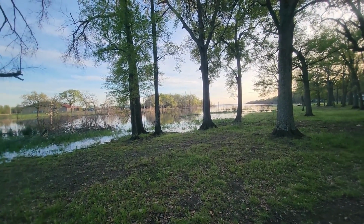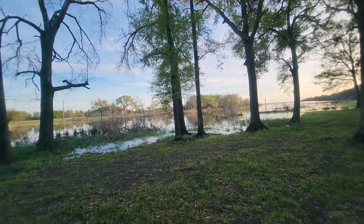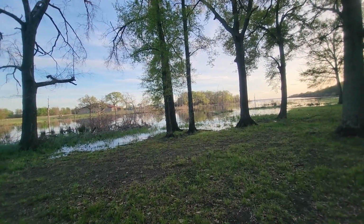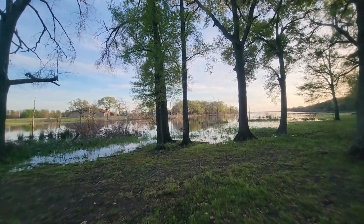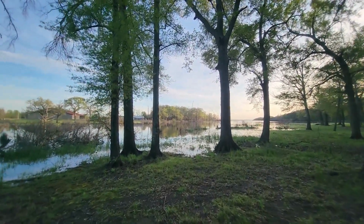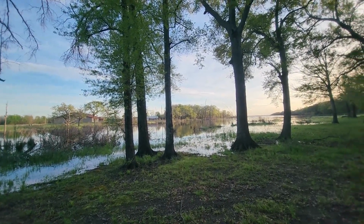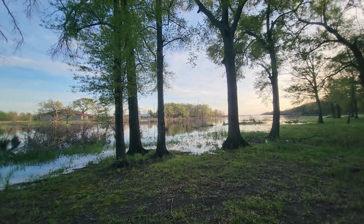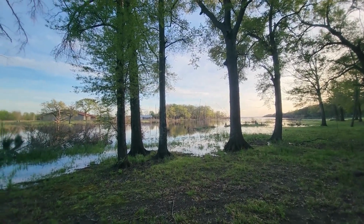Oh, I just saw something really big jump out of the water. I bet you there's some really good fishing here. Wow. It's late in the afternoon, early evening, so this is about the time the fish would feed. And boy, I mean, they're jumping.